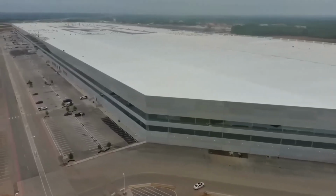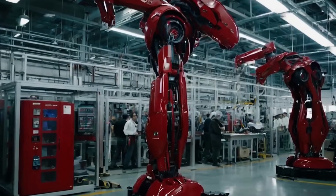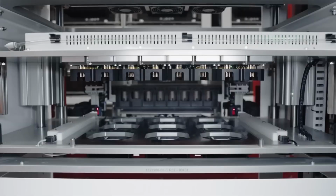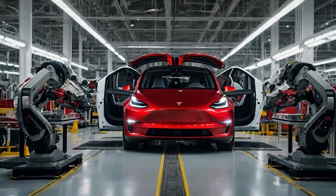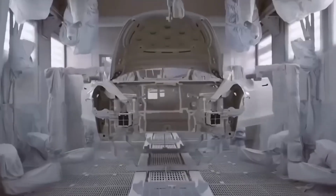So what exactly is made here? First of all, the Model Y. Start with the Model Y, Tesla's family-friendly SUV that still corners like a sports car. Built on those single-piece castings, it exits the line already laser-aligned and paint-cured. Let's talk about firmware.